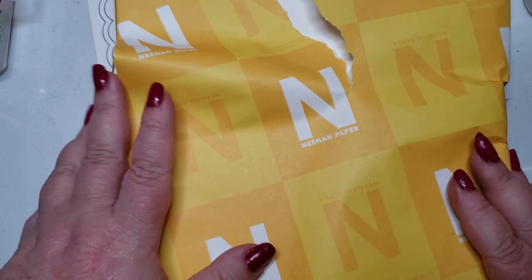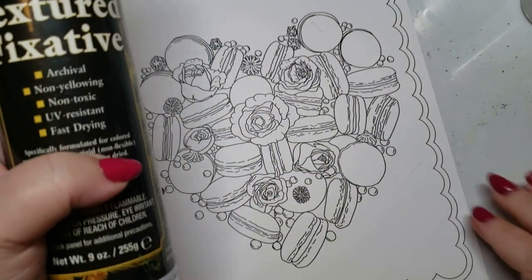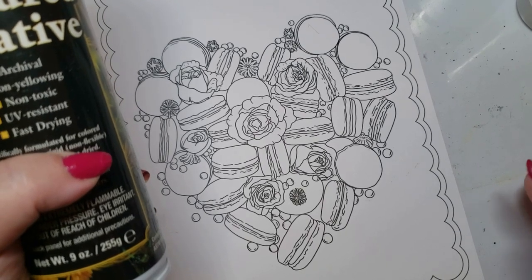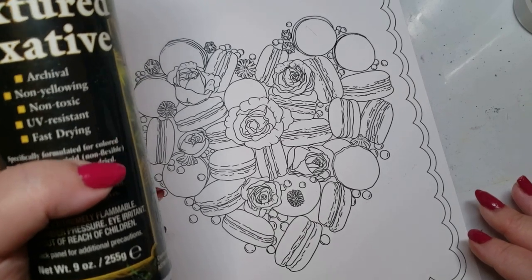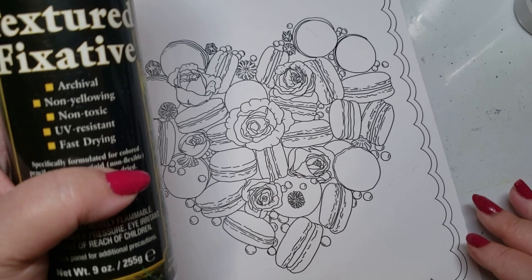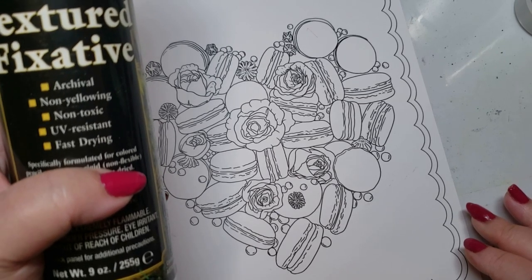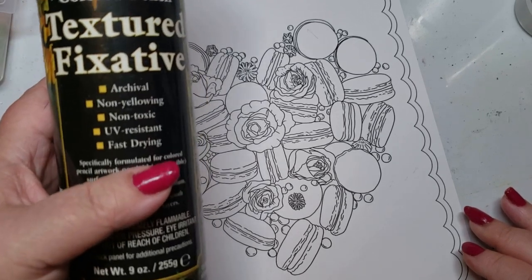Thank goodness. Using the textured fixative was one way that I was able to fix my paper a little bit and make it a little bit better. You can get this in the Krylon. It's not a textured fixative, but it is a workable fixative, and I really find that the workable fixative does a better job. I just didn't have it anymore on hand.